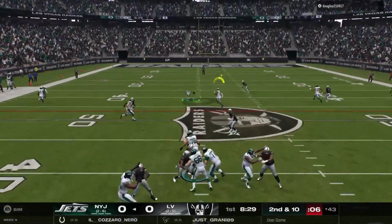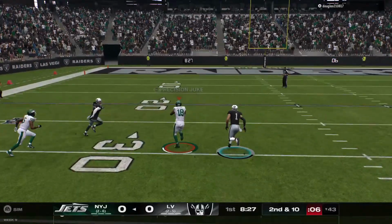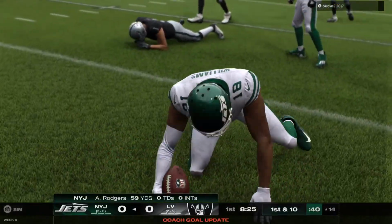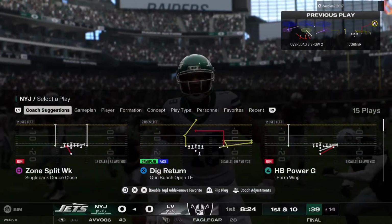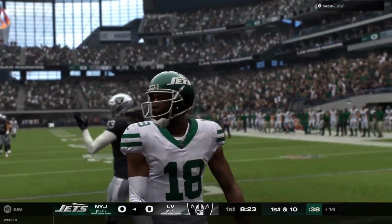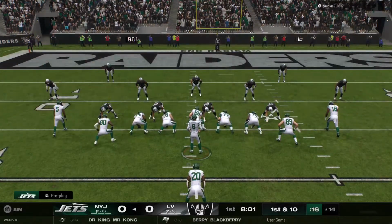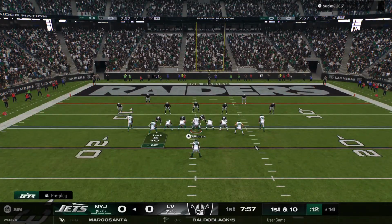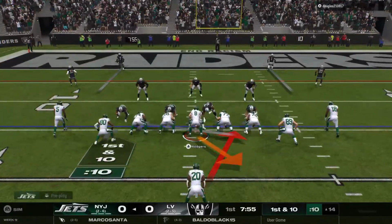Pressure comes. Rodgers. It's caught. That's Mike Williams. And he flips the field for them before being taken down. Now, right there, that's what you want to see on your opening drive. Boom! Connect on a big shot, and instantly you set a tone that you're not going to be afraid to be aggressive in this game today. Boy, do I love that.